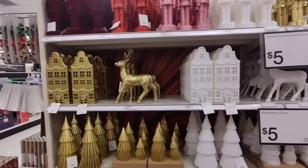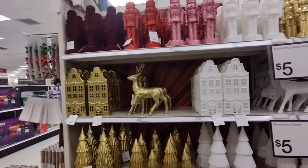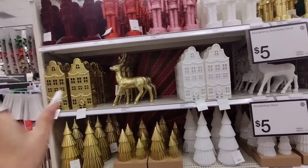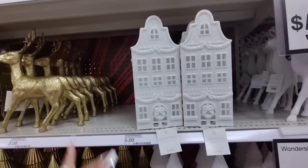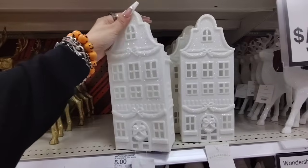Hello, friends. We are here at Target, and I'm gonna do what I did last time. I'm gonna do everything that is $5 and under, and then when we go over five, I will let you know. But there's a lot of really good stuff for $5, so we're gonna kick it off right here in this particular section. All right, this is the Wonder Shop, and this is their glittery white house.